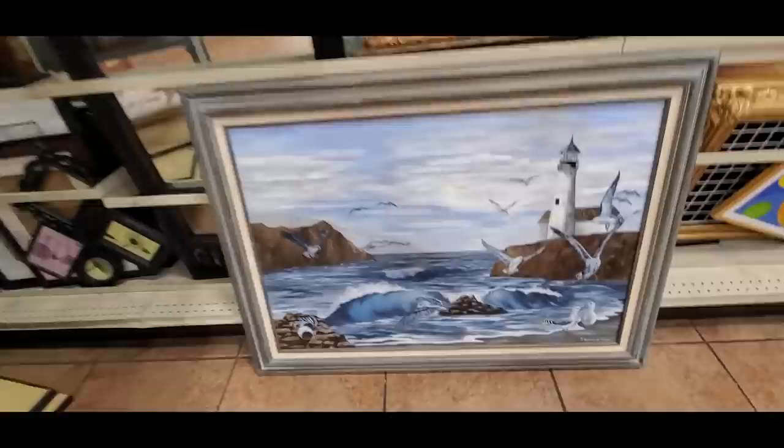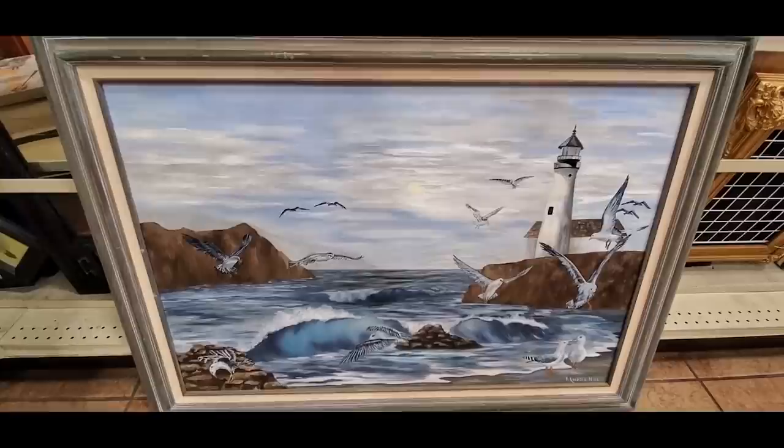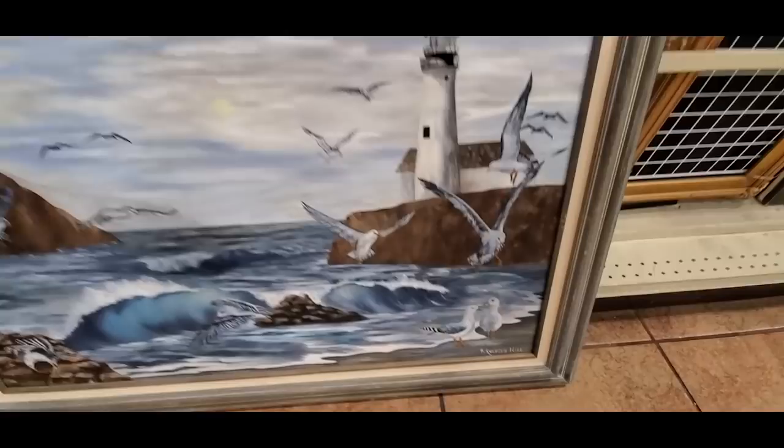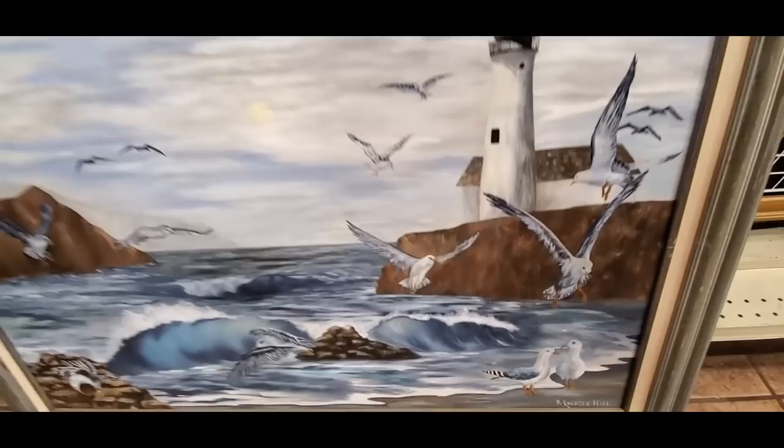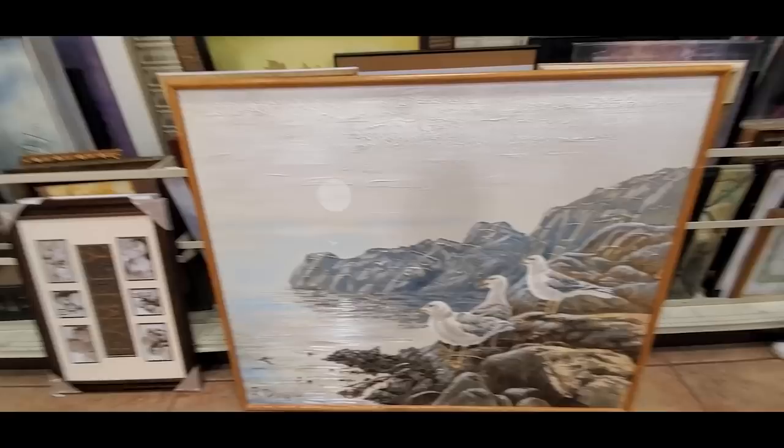All right, I just spotted this in the art, and I'm kind of loving it. I love the colors, and I love... I hate when that happens. I just love it. It's a sign by M. Knudsen Hill. I think I am going to get this. It is $20, and it is now going to be mine. And then I just pulled out this one here. Different artist.